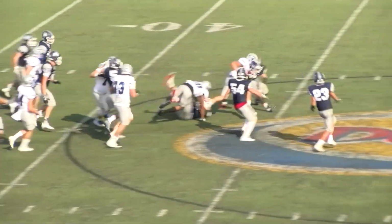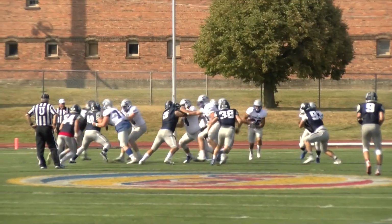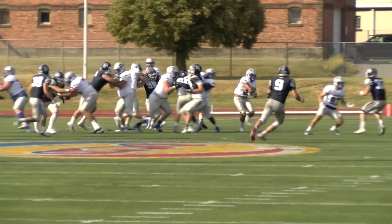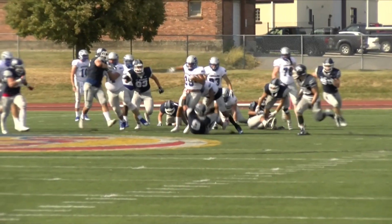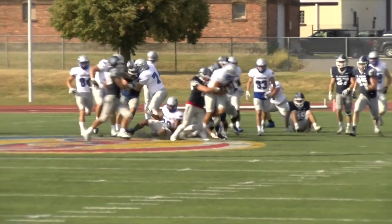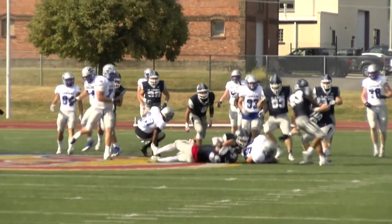So Cenarius is in, hands the ball off. There's some running room up the middle, and fresh legs make a difference, don't they? As the ball carrier brings it out to midfield, and that was Eli Wallace. Wallace, which will probably be the final play of the ball game.